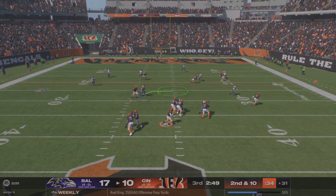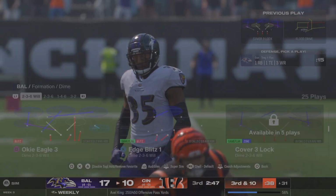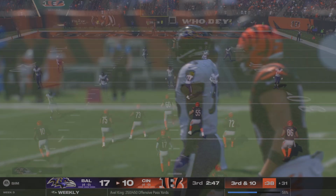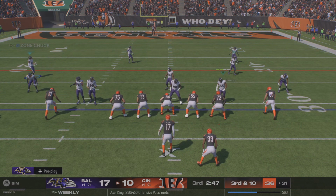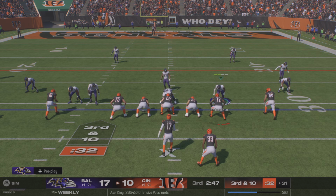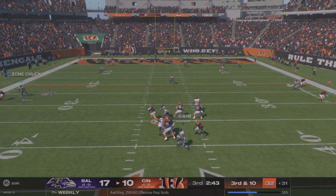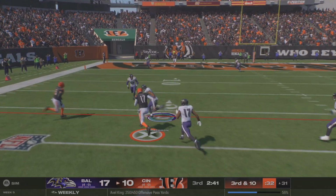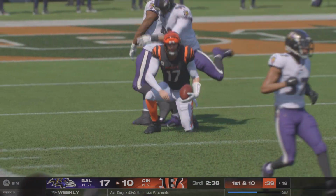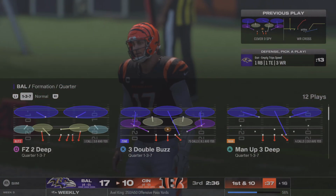Throwing again, it's Allen. That's to the right side and incomplete. Rome Odunze, the one he was looking for. Now it's going to be third down. To throw again, it's Allen. Taking off, he'll try to get there. You can't beat a running quarterback. Gain of 16 and a first down.